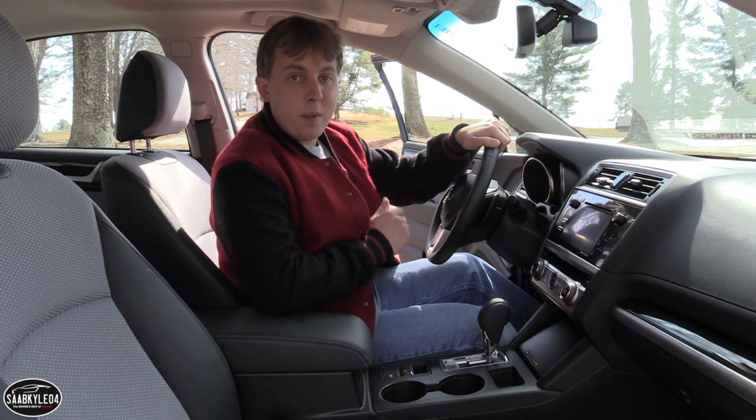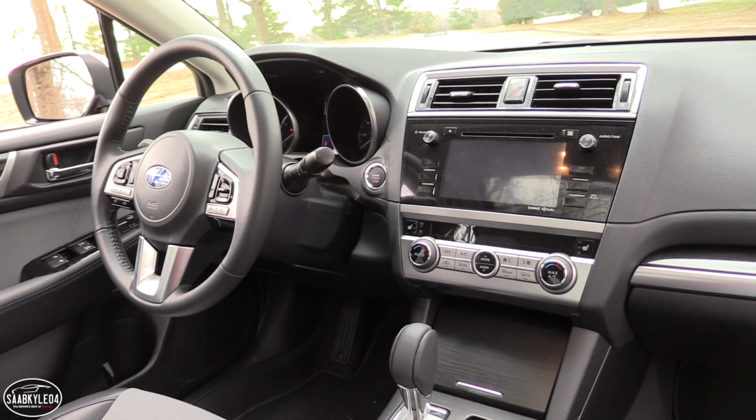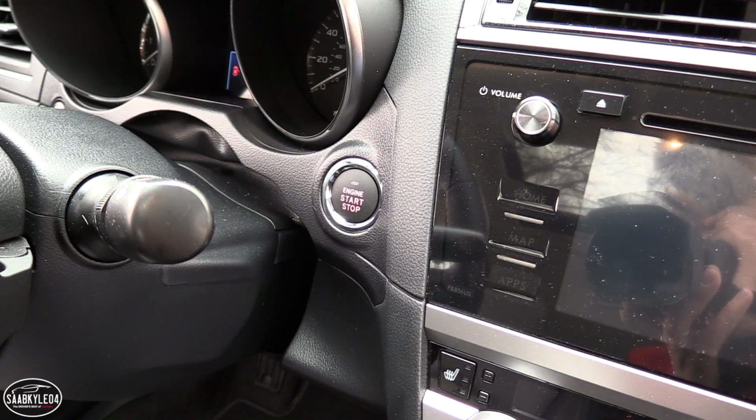Both smart key entry and push button ignition are included with the Sport package. All you have to do to start, just make sure you have the key fob within the interior, then put your foot on the brake and hit the dash mounted button to go.